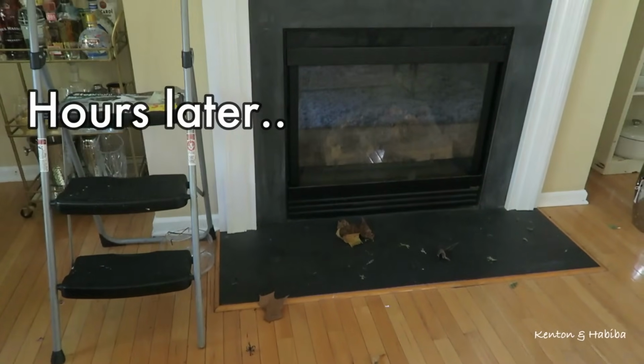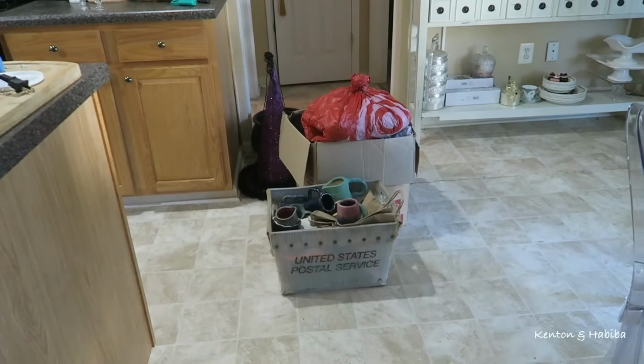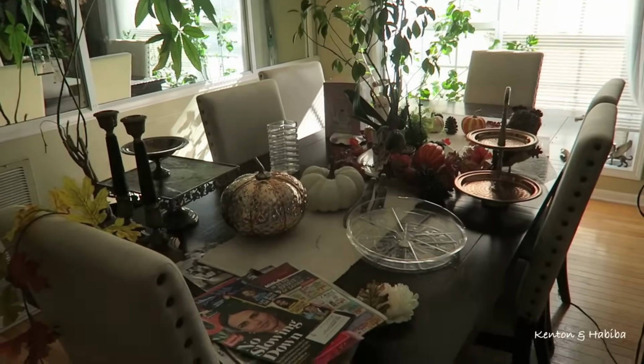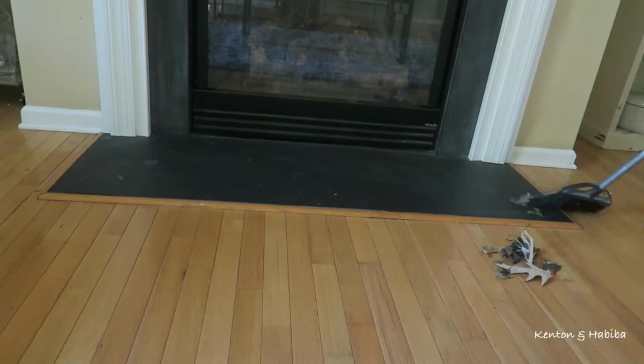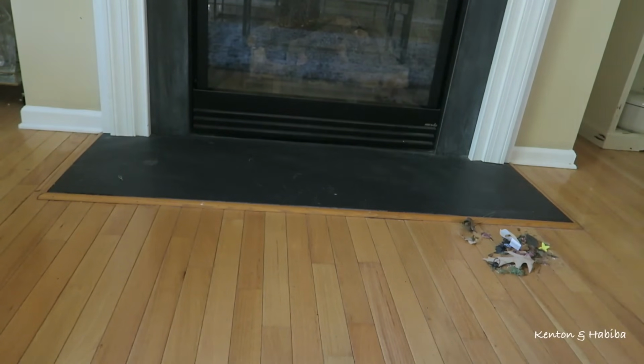Hours later, all the Halloween decor is gone, but now we have a mess to clean up. This is real life, people. Ain't no maid here. I gotta clean it up. So yeah, it's not glamorous.